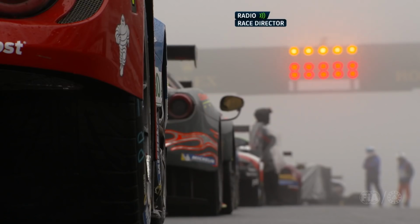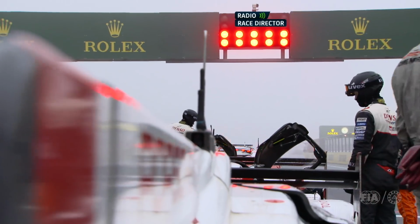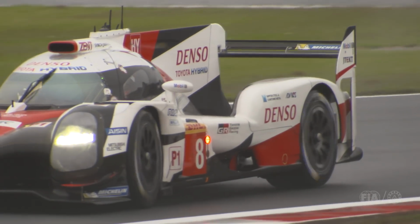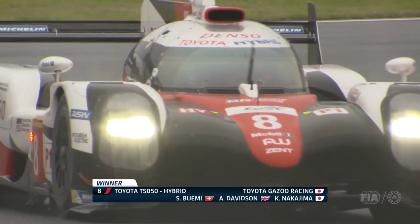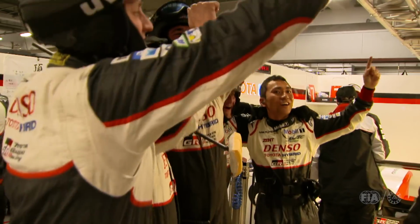Cars will leave the grid at 50 and go straight to Parc Fermé. The race is not being resumed. A damp end to the race, but full points and victory go to Toyota number 8 at the most critical stage of the season. Their championship hopes are reignited.